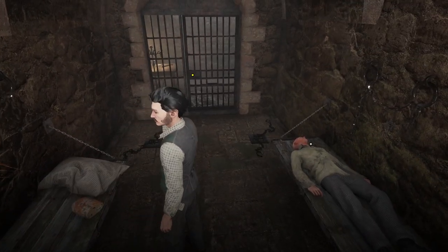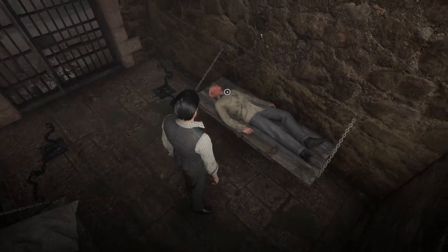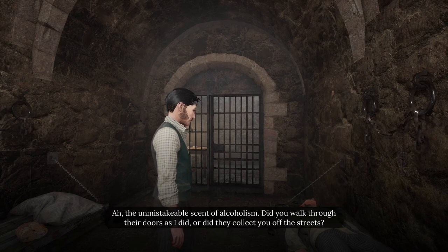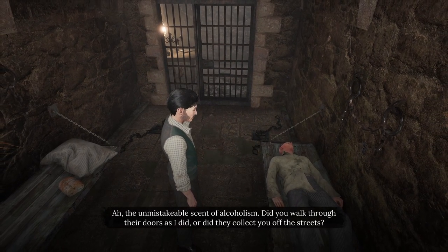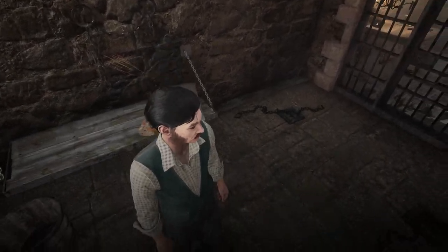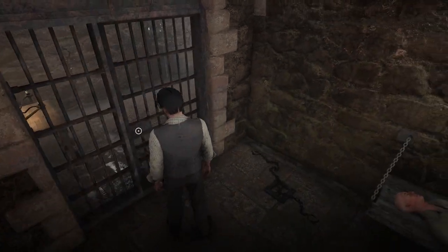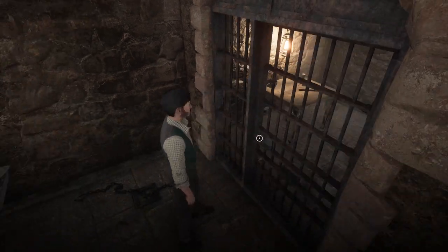Got some scratches on the wall, we got the door, we got the sleeping celly here. The unmistakable scent of alcoholism. Did you walk through their doors as I did, or did they collect you off the streets? Well, we are hoping to find Kimihia here somewhere. Givrush too, ideally.